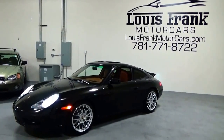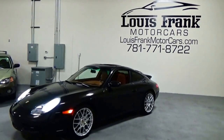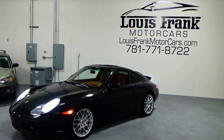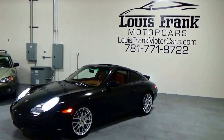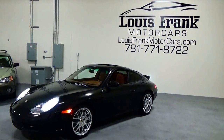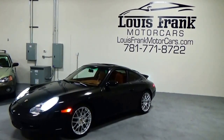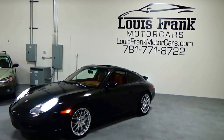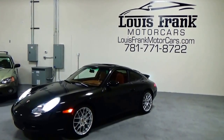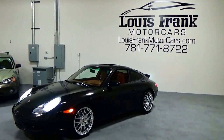And again, as I said before, the first person to call and get this car is going to be a super, super lucky person. I do not anticipate this car sticking around very long at all. My name is Louis Marinello of Louis Frank Motor Cars. We thank you so much for taking a peek at this absolutely stunning Porsche 911 C4 Millennium Edition.